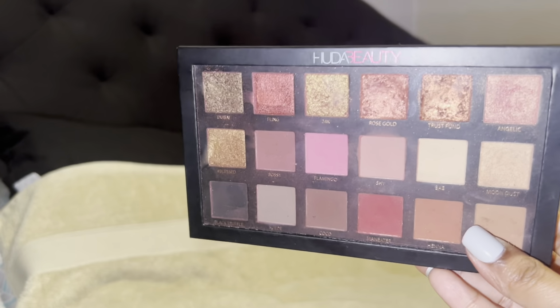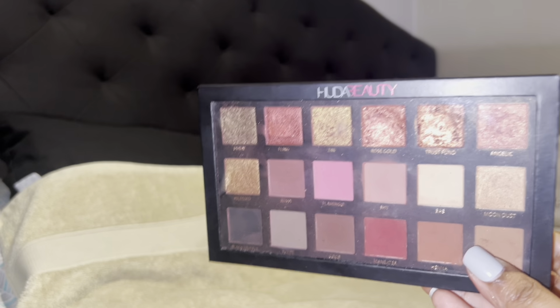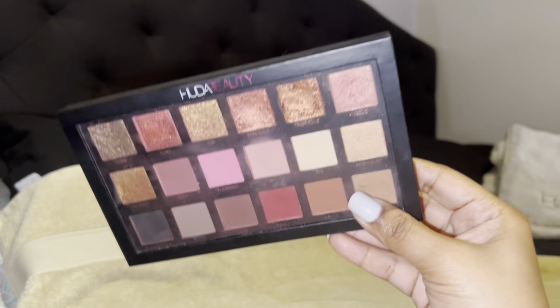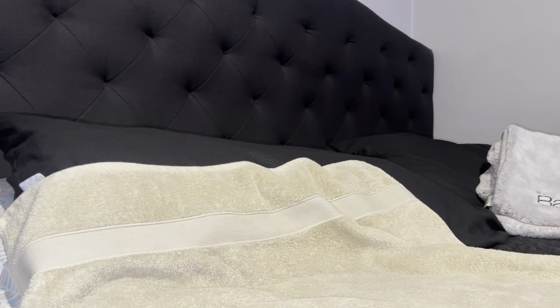I used to have a few Huda palettes, but I just kind of got rid of them over the years because I didn't reach for them. I kind of went through a phase where I stopped reaching for really big palettes. So yeah, but I'm going to keep her.